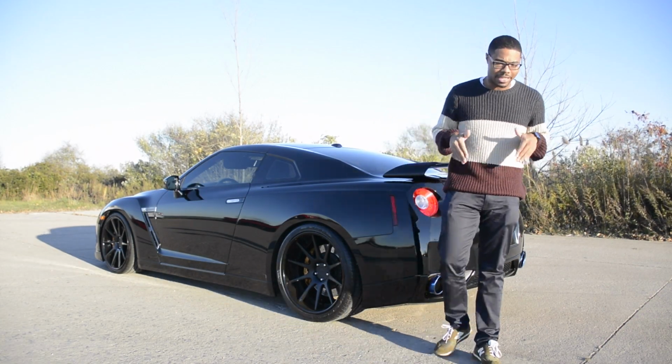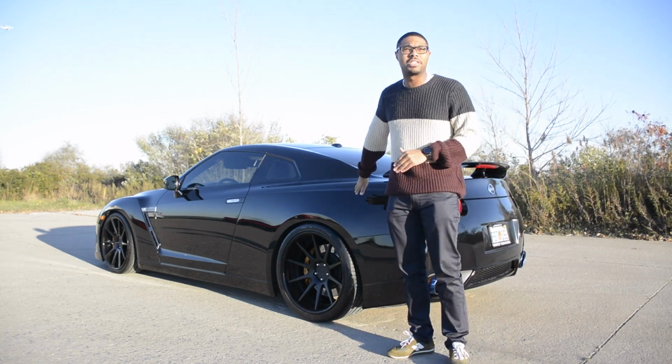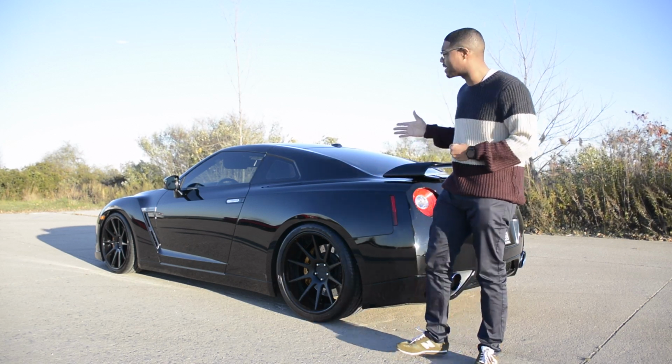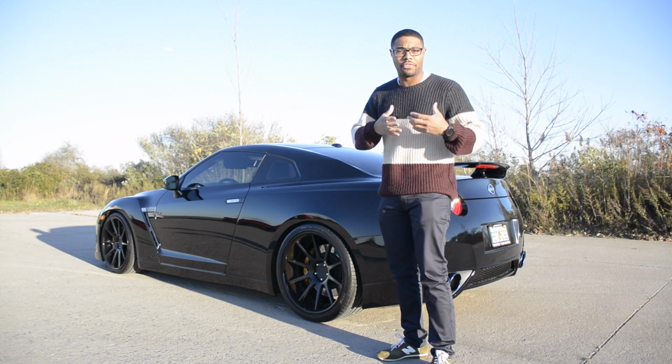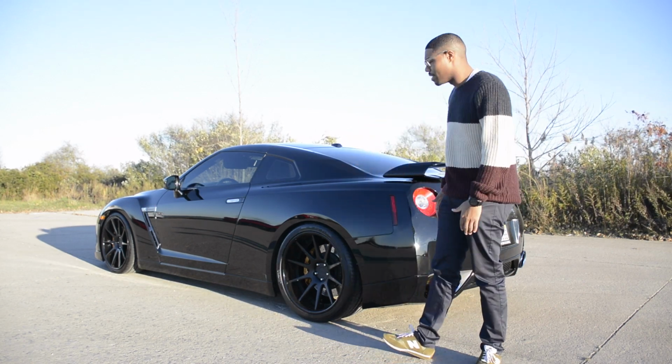As promised, I'm here to give you more car reviews and more car footage. What is behind me? Everyone understands what this car is about. Everyone knows what this car is. It's a 2010 GTR. I finally was able to get this for you guys out there for a while now. It took me a while to get it, but I have one here for you guys.